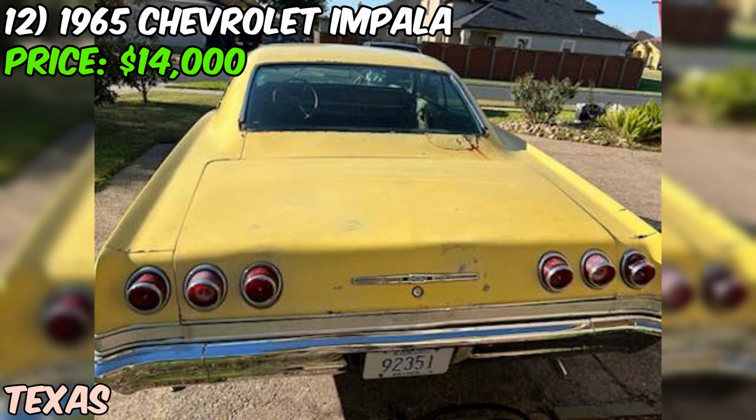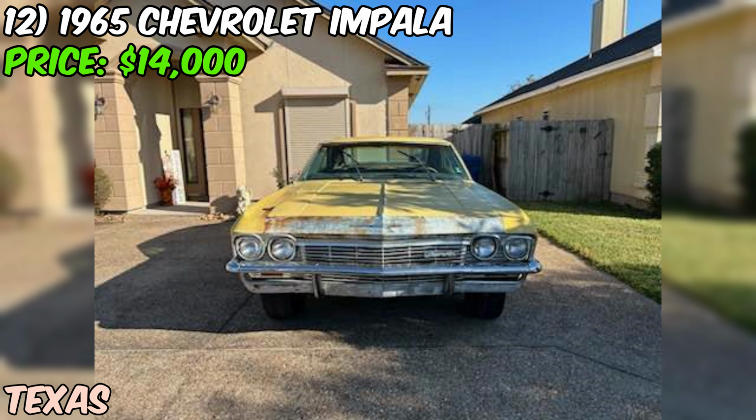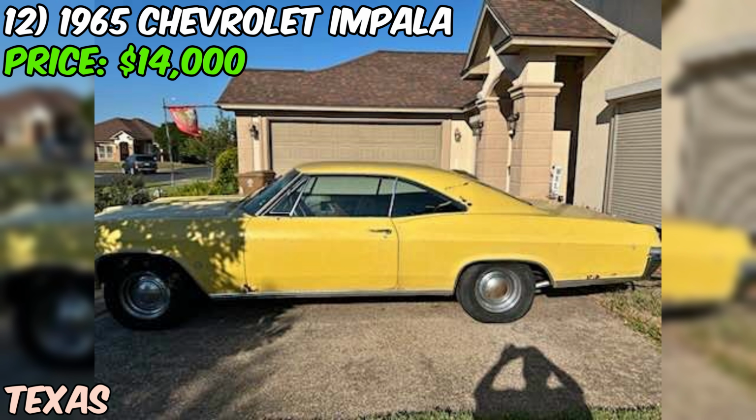The seller doesn't provide a lot of details about the current condition of the car, so it's important to ask for more information and photos before making a decision. As always, I recommend doing your due diligence before making a purchase like this.